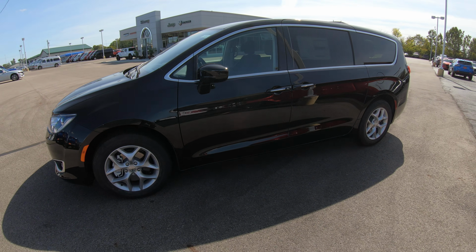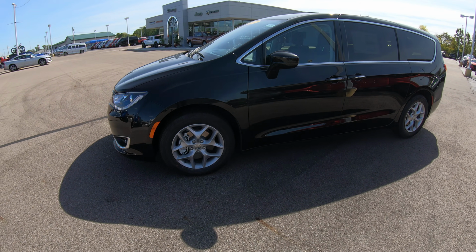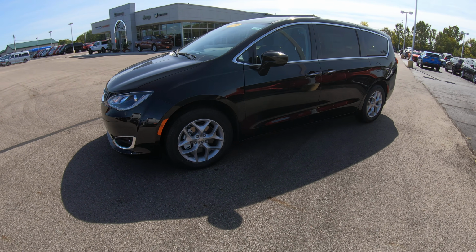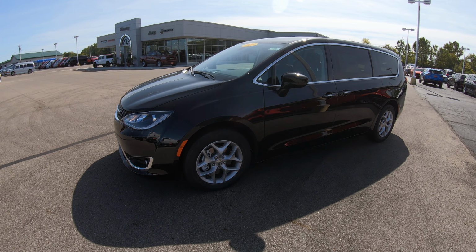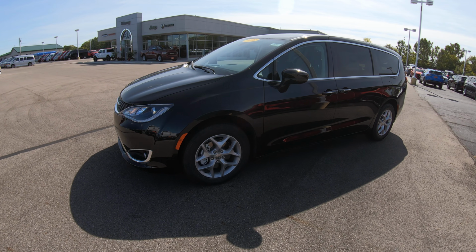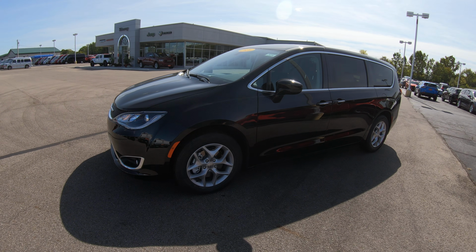You're going to get in the high 20s, if not the low 30s on the highway as far as fuel economy. Very nice 18-inch alloy wheels, seating for up to 8, exterior black in color, touchscreen radio, all kinds of goodies inside. This vehicle is located at Sherry Chrysler Dodge Jeep and Ram, where we have over 350 total units in stock ready for delivery.